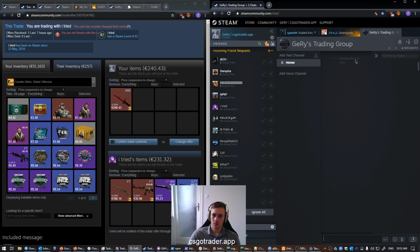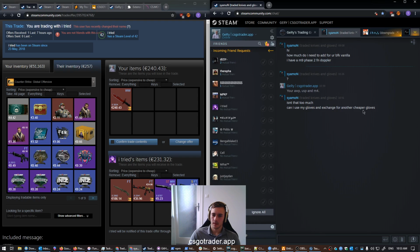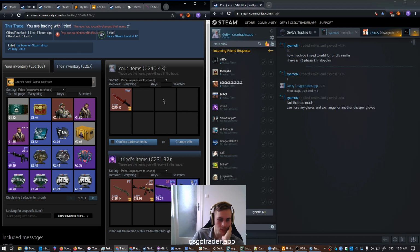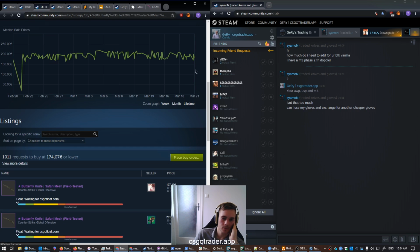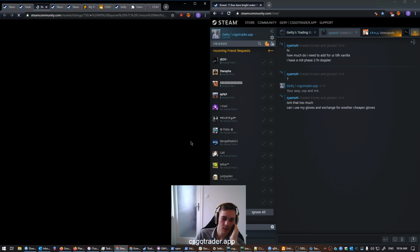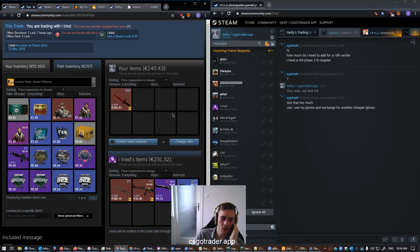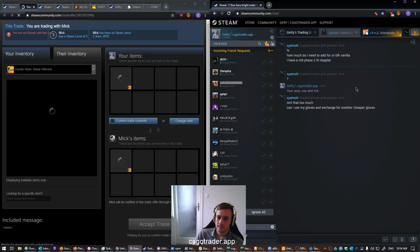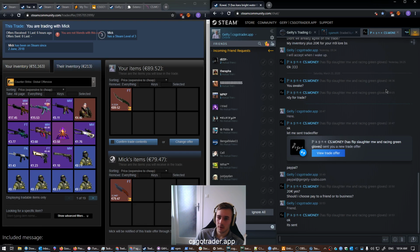Oh, fuck. Cheaper gloves, so he's changing up the offer, but I cannot see the offer because the inventory won't load. Alright, so I think this butterfly is about 200, more or less, right? I think we checked the M9 and it's like 260. So he should be adding at least 60. He's only adding 45 or so, and I don't think he has enough for it actually. I will have to reply to that later.